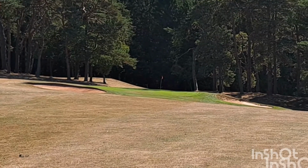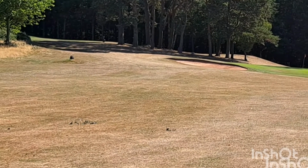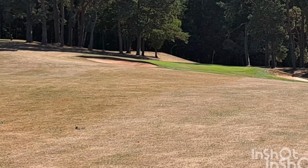And finally, the green at the 12th hole's into view. Still going uphill, a couple of bunkers either side again. So it's par 5, it's all uphill, tough climbing, hot weather today.